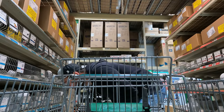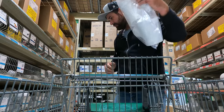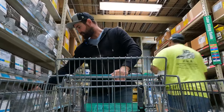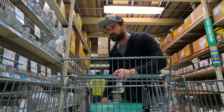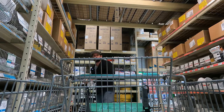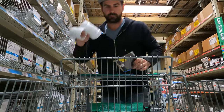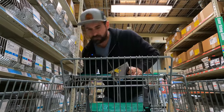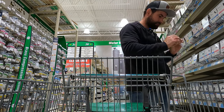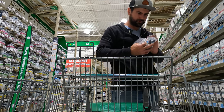Where are the fittings? All right. So I need some 2-inch tees. Where are the elbows? Elbows. These will work.